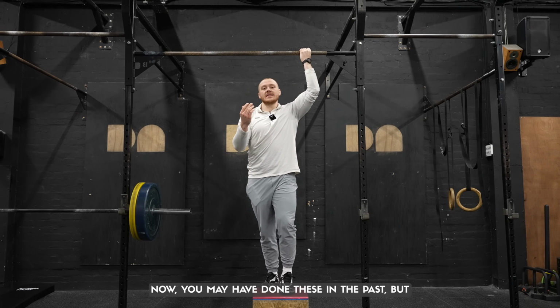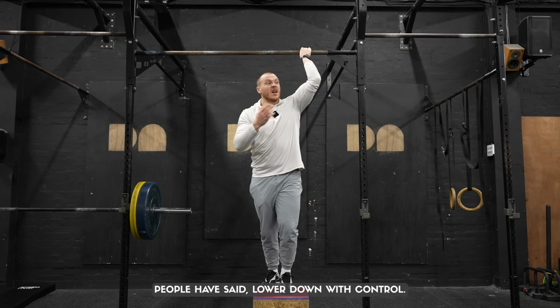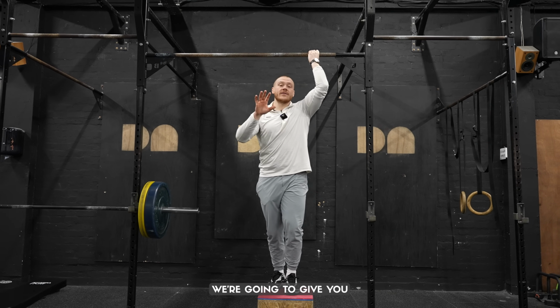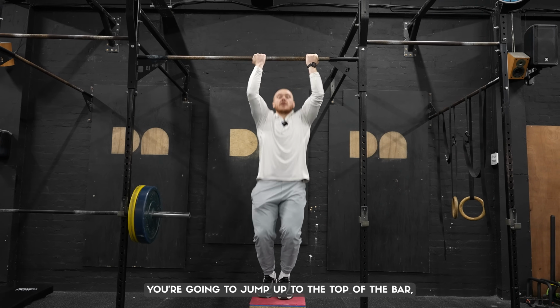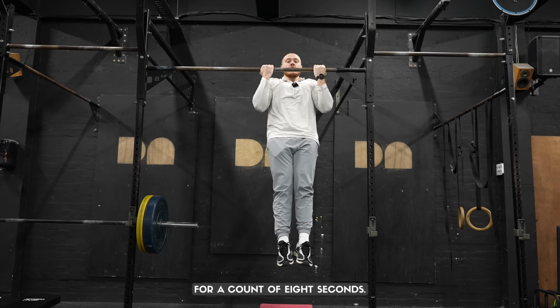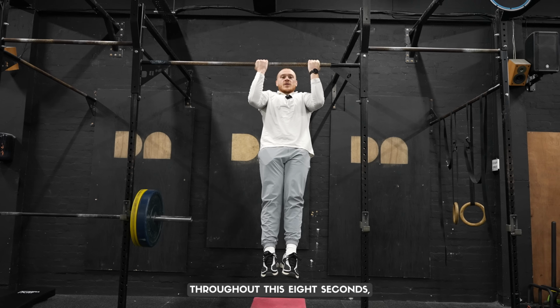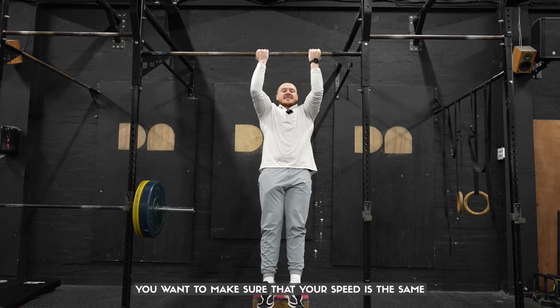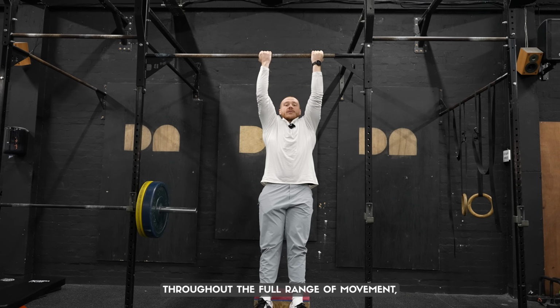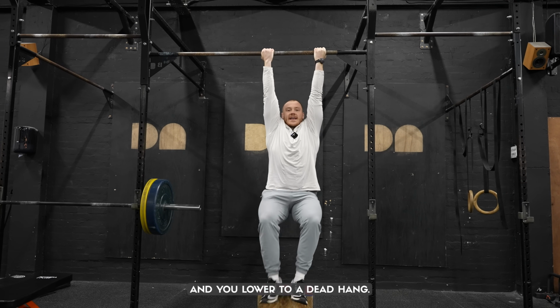Now, you may have done these in the past, but people have said lower down with control. We're going to give you some specific guidelines that you can use. You're going to jump up to the top of the bar and you're going to lower down for a count of 8 seconds. Throughout this 8 seconds, you want to make sure that your speed is the same throughout the full range of movement, and you lower to a dead hang.